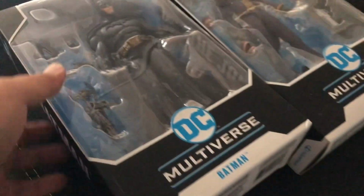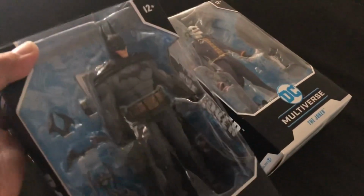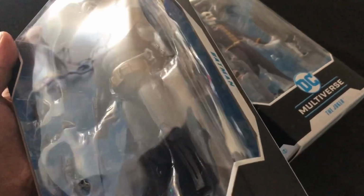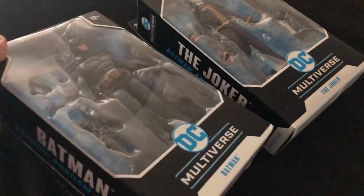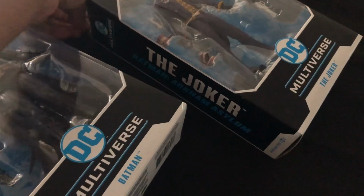Got these Batman figures about 2 years ago and still kept in the package. Here's the Arkham Batman. This is from the video game series. I used to play it back in the day. I love it. I love the series.